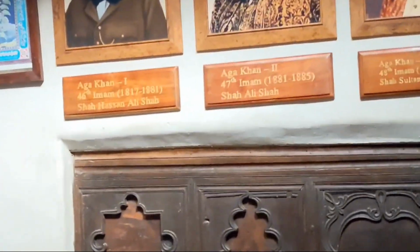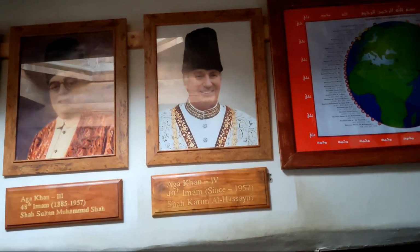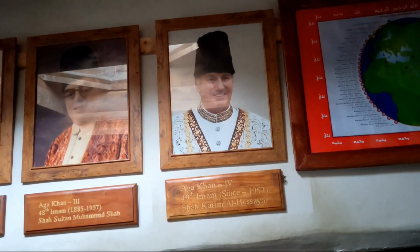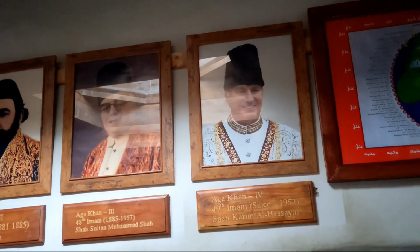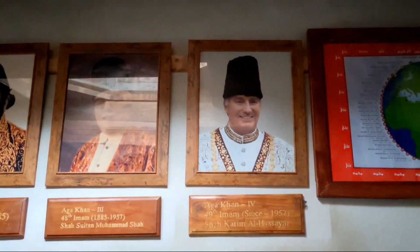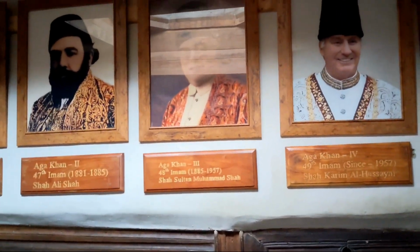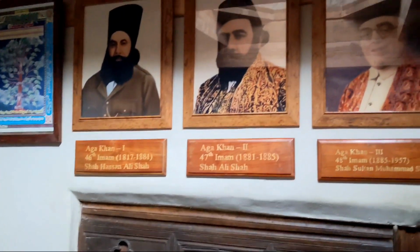And these are commemorative portraits of Honorable Agha Khan the First to the Fourth. The restoration of this fort is mainly at the credit of Shah Karim al Hussaini, the Honorable Aga Khan IV. His foundation's work in health and especially education, and consequently in human development, has been monumental in this region.